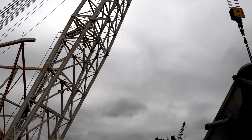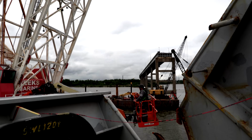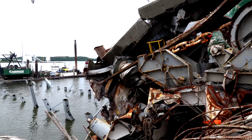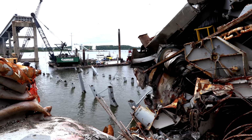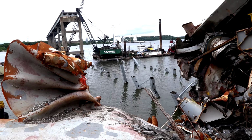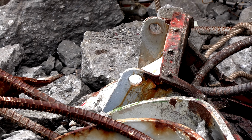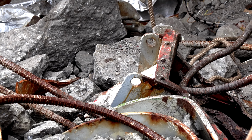And they were already craning away the next day. Just look at that mess. That is the gouge in the side of the bow right there of the Dali. And there, sticking up out of the water, was the other part of the bridge truss that was blocking the channel, which they had already removed like a week ago. But it's just a twisted mess of busted up roadway and rebar.